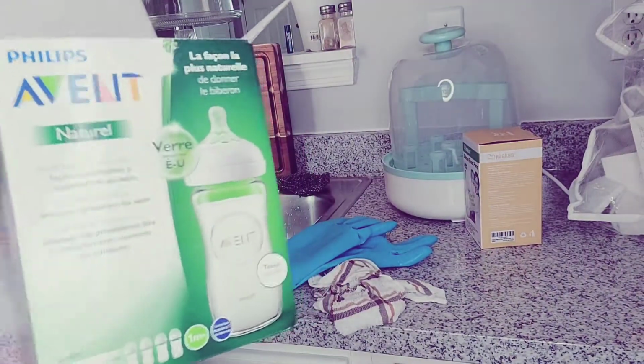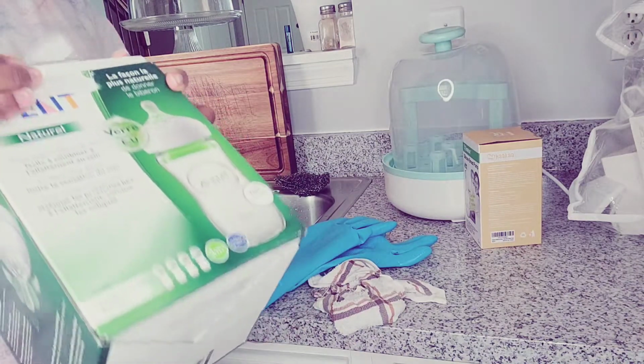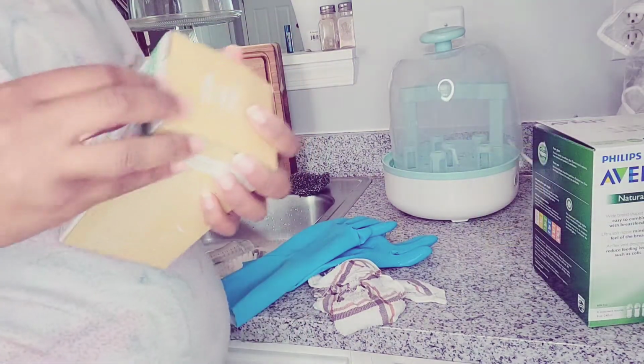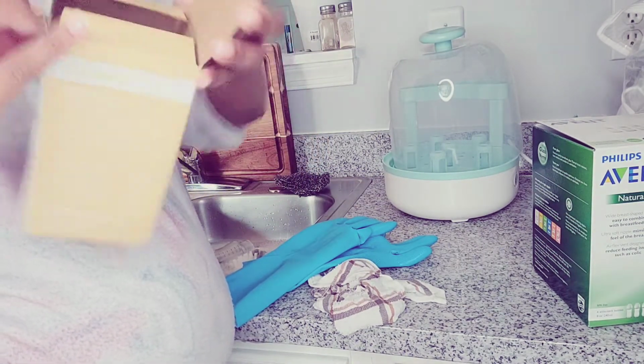They have size 1 up to like 4. And it allows the baby to nurse at the appropriate flow that they're supposed to be at. And it's also great for preventing colic and air bubbles.